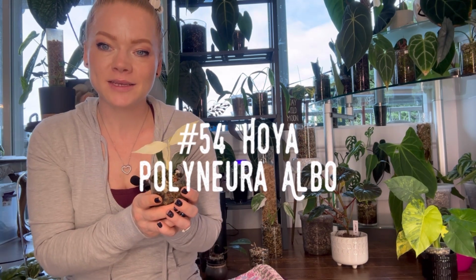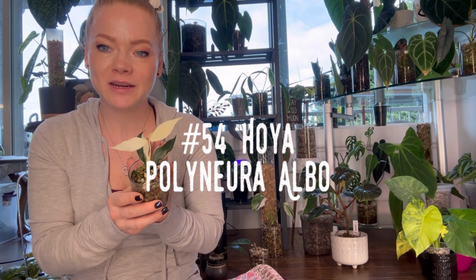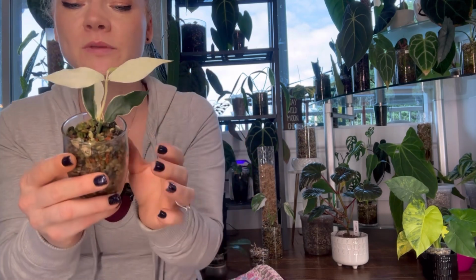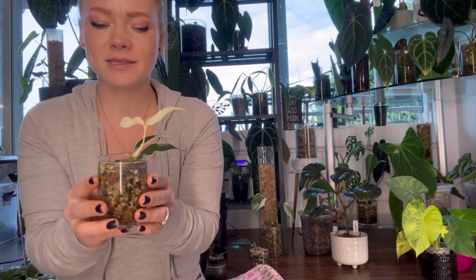Number 54 is Hoya Polyneura Outer Variegated. This is a stunning Polyneura, a trailing Hoya, the fishtail Hoya. Mine is just growing white vines though, unfortunately. It'll grow these beautiful full white vines and then die off. Like you see, there's two new leaves there and they're both white. So I'm just waiting for it. I might just chop this again and see if it'll shoot out a vine that isn't all white.